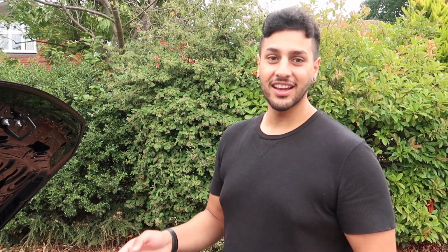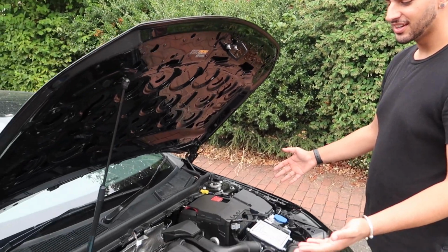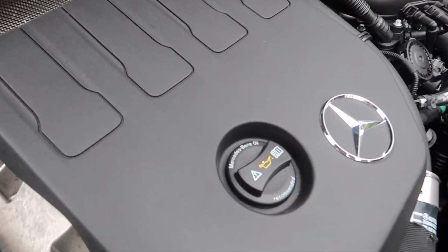Something different. So as we've mentioned, this car is a 1.3. It has got a turbo in it, so it's 160 brake horsepower. But if we actually look at the engine bay here, it's actually quite small. So the engine's here, the turbo's tucked in down there. Bit rattly.